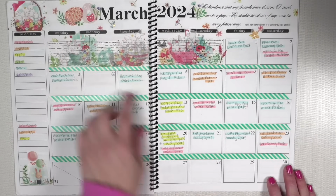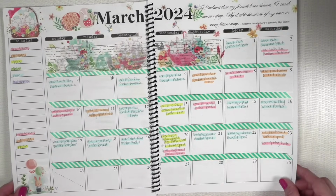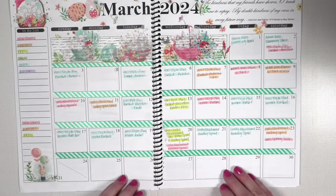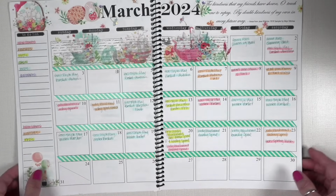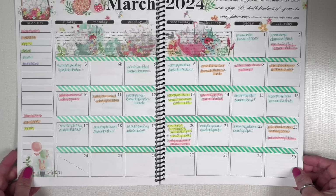If I circle a date, that means I didn't do any stitching that day, which there's been a few, not a ton, but it's really fun to look at and see what all I have done and accomplished for the month. Looks like we need to get some April stickers going, decoration going here this next week, doesn't it?